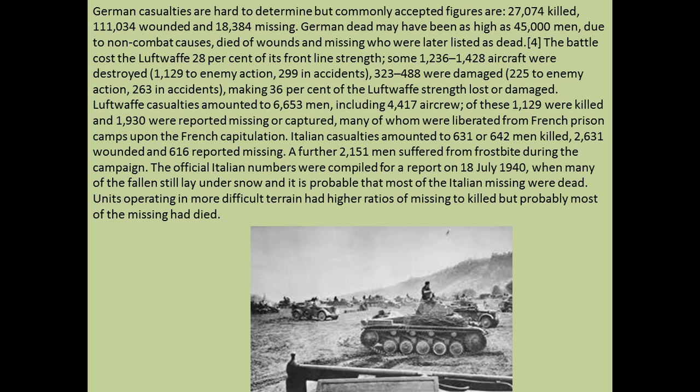The battle cost the Luftwaffe 28% of its frontline strength. Some 1,236 to 1,428 aircraft were destroyed: 1,129 to enemy action, 299 in accidents. 323 to 488 were damaged: 225 to enemy action, 263 in accidents, making 36% of the Luftwaffe strength lost or damaged.